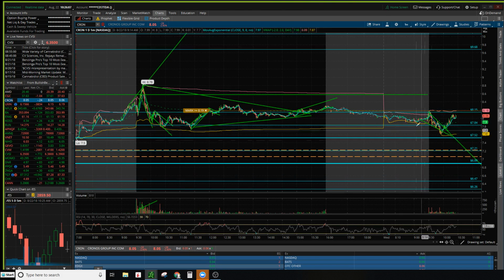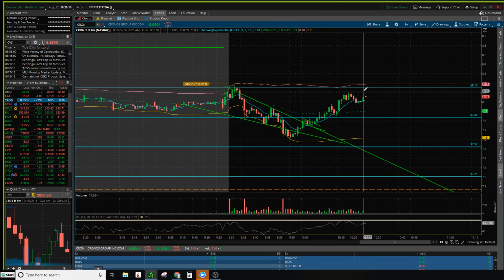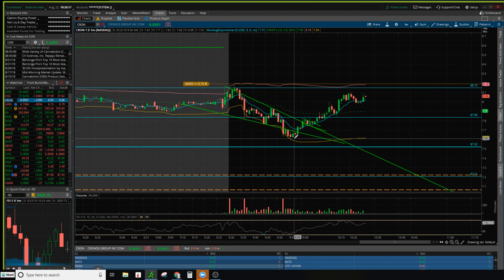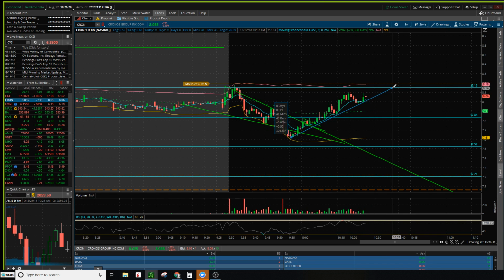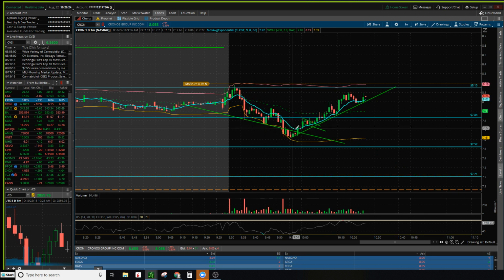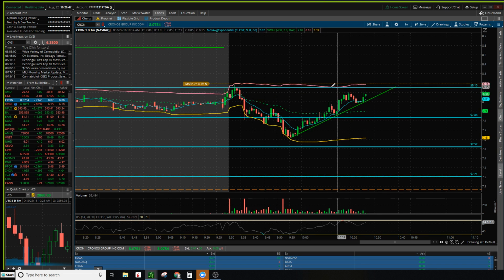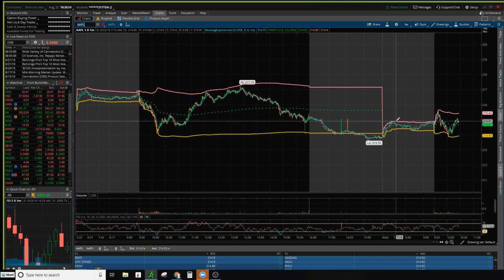I really want to cover Cron right now because Cron still has not gotten to the 8.15 area, but I think it's got great potential. It's currently riding that trend line right there. So Cron, look for 8.15 profit off of this trend line coming very soon, and then a possible bigger inverse head and shoulders breakout. We'll look at Apple.